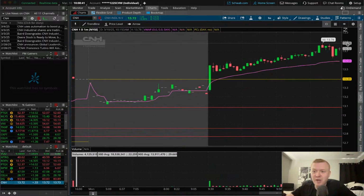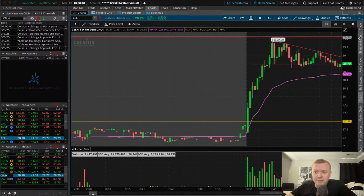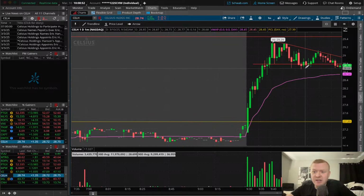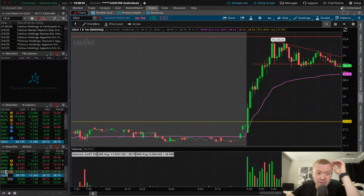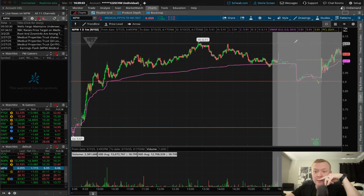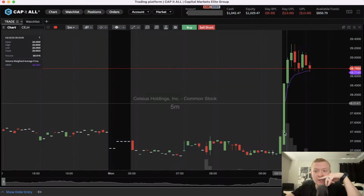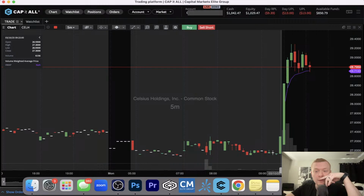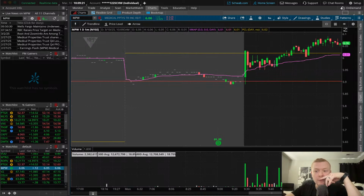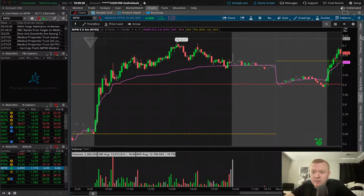Wow, that CNH pullback just got completely bought back up. Yeah, this is interesting conditions out here. We'll see if CELH with that nice pattern is going to get bought up too. Verizon just holding its gains. MPW did not stop me out yet, so we're still okay there at the moment. Man, I've seen these kind of plays so many times. Love it to get on back down to like the 580s. Fade. Profit taken.